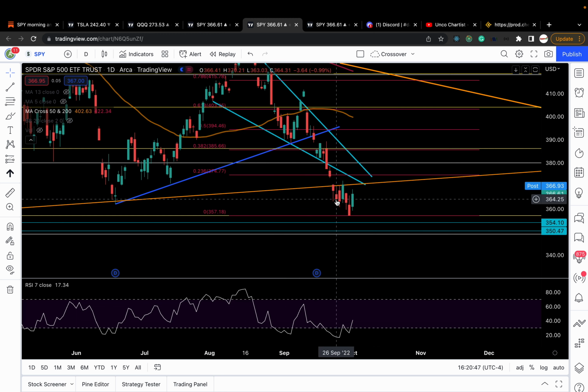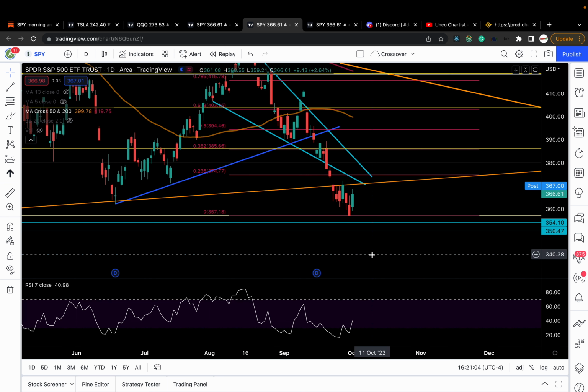We got a few levels that SPY broke down previously and has not yet given us a healthy backtest as resistance. Like I said, above 363, bulls got a shot at a deeper relief rally. If 363 fails again, I'm thinking we drop even lower than the 200-week moving average, at least to a double bottom.